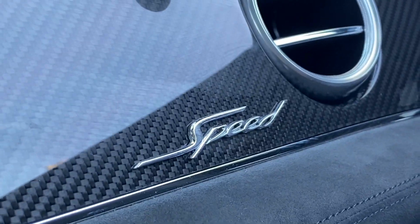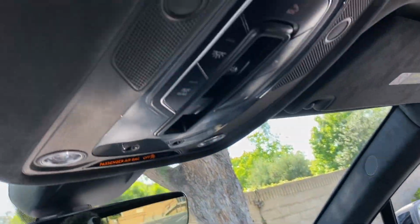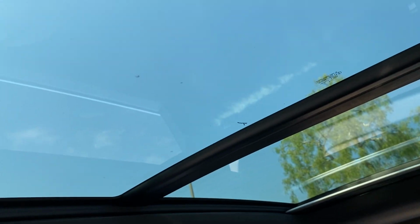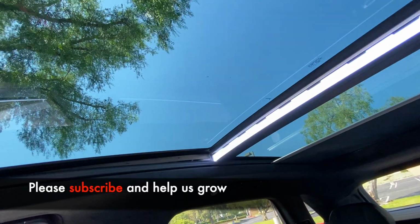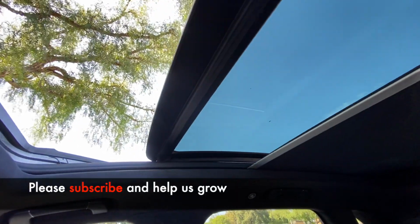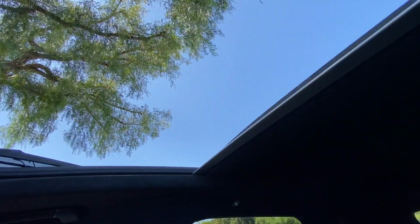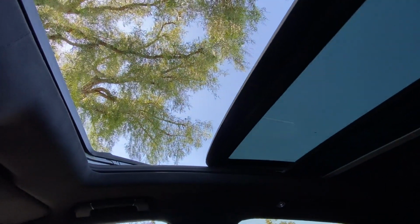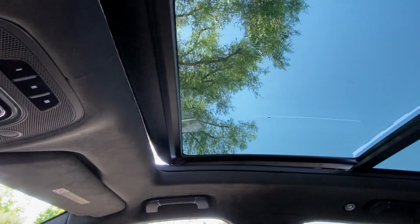Another speed badge there on the carbon fiber background. Ceramic sunroof, along with your sunshade should you want it. It takes too long to do this, so I'm not actually going to go all the way. But I'll show you the sunroof opening while the sunshade is closing. Look at that. You can do both at one time. Everything is on the time of luxury. We'll get there eventually.